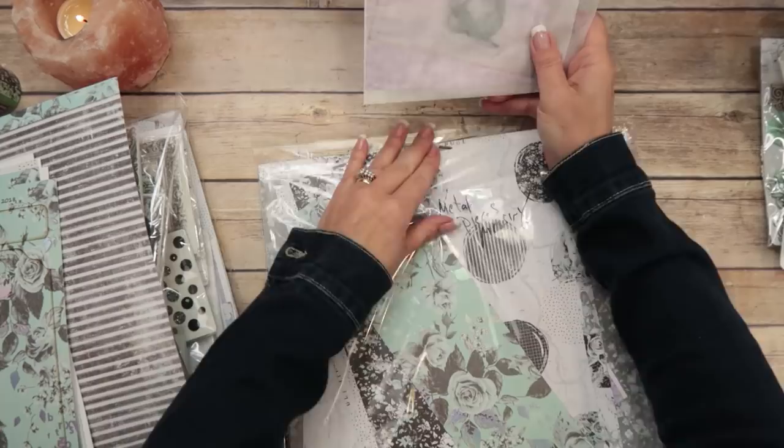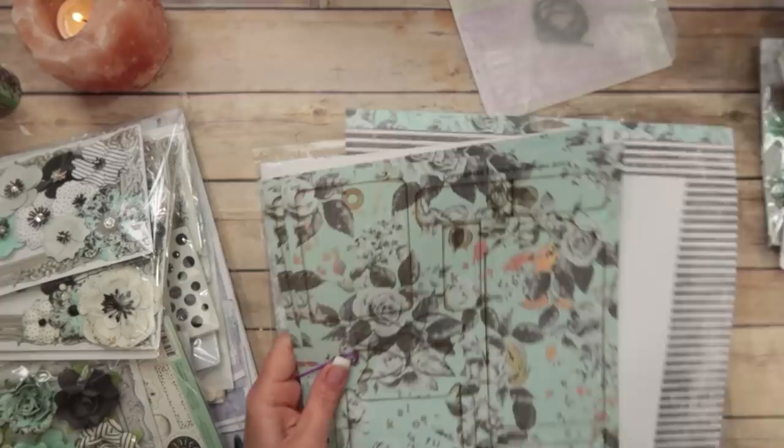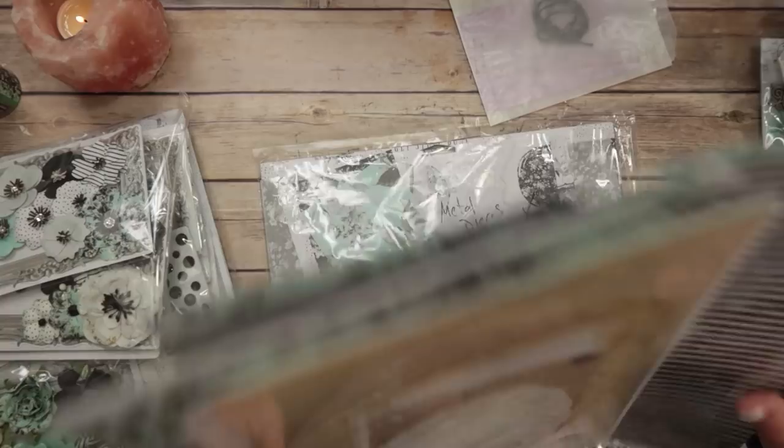I'm going to go ahead and put these back together. Oh, wait. This goes in there. So whoever buys this, it's going to be a little bit sloppy put back together. I'm trying, but it's quite a process when we put these kits together.